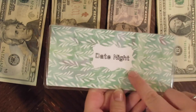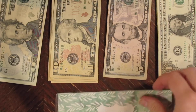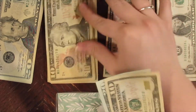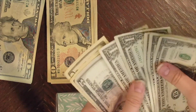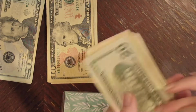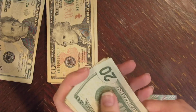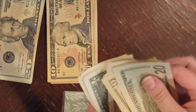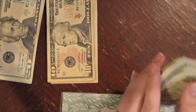And lastly is my date night envelope. Date night gets $50 because my boyfriend and I like to split date night. Well, he doesn't really like to split date night, but it makes me feel better knowing that I helped out. So I budget $50 for 2 weeks, so roughly $25 each week goes to date night. So 20, 30, 40, 45, 46, 47, 48, 49, 50.